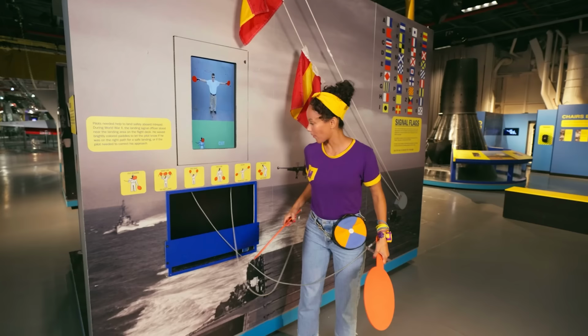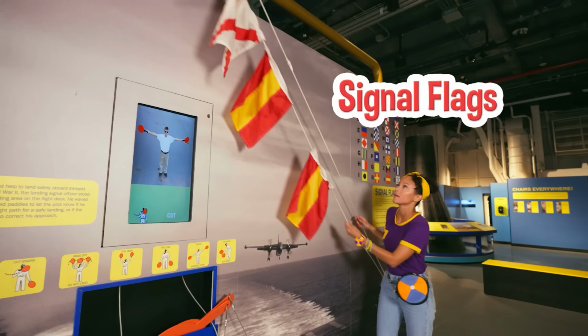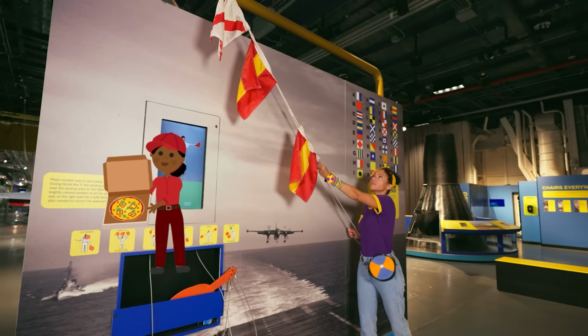That's so cool. Oh, here's another way to communicate with signal flags. Let's see. I want to tell that ship over there, the pizza has been delivered. My work here is done.